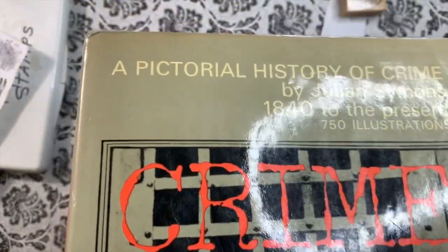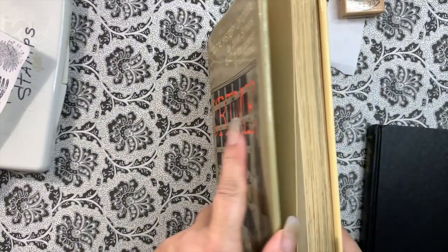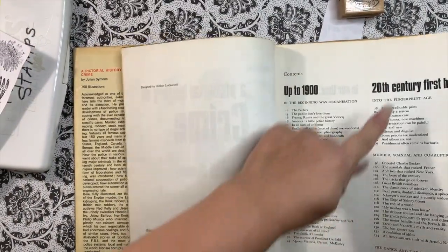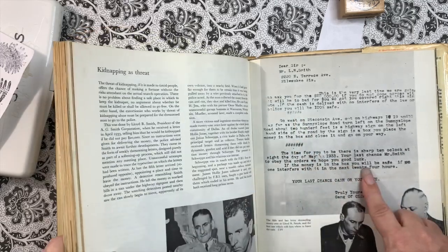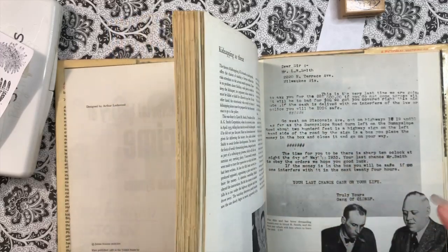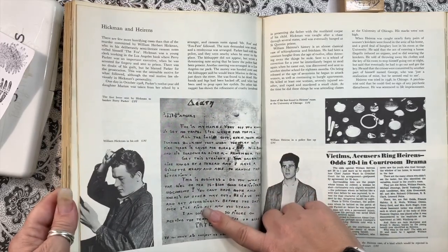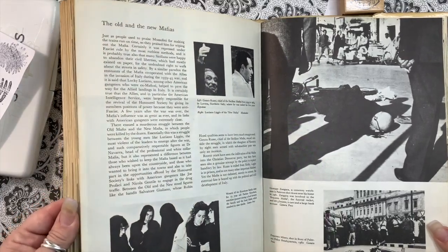I know. And finally, this pictorial history of crime, 1840 to present, 750 illustrations, because we're here for the pictures. This was written in 1966, covering up to 1900 and the first half of the 20th century. What do we got here? An extortion letter: this is the very last time we're going to ask you for $25,000. That was in 1954. Victims, accusers. So there's news clippings, letters written by bad guys, evidence photos, crime scene photos.